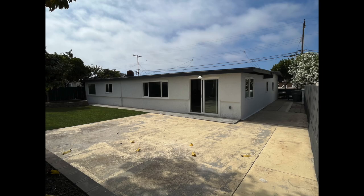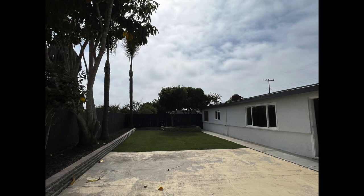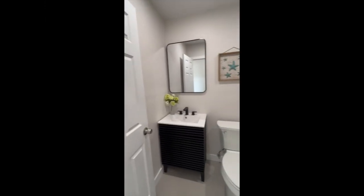Let's go on outside to the backyard. Large patio area for patio chairs, barbecuing. The bathroom, number 3, with a full tub. Here is another bedroom in this 4-bedroom home.